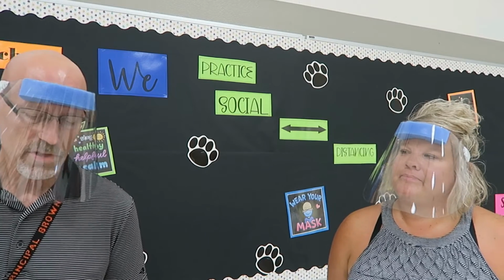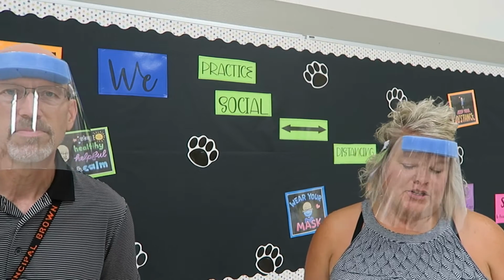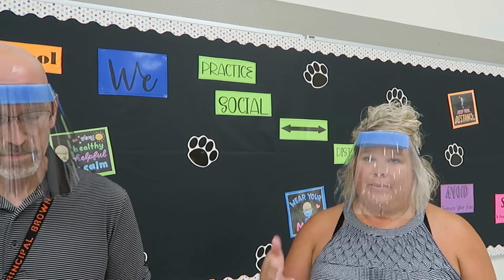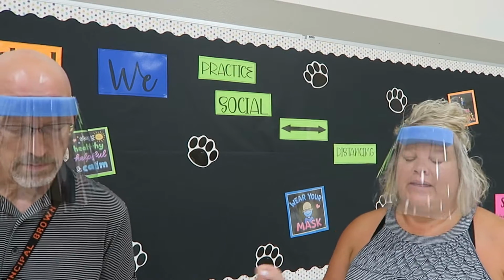Bus riders, you will be called by alphabet. If you have a question as to which bus you were supposed to ride home, tell one of your teachers. And teachers, if a student needs assistance on bus numbers, email Ms. Barfield the student's name, the earlier in the day the better, and we will get that information to them by the end of the day.